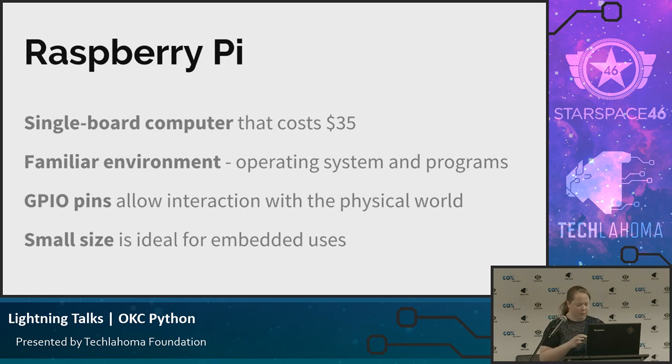And also what's nice about the Pi is the small size. You can put it inside of a mirror or a clock and have an embedded device, attach it to your garage door opener. So these are some examples of what you can do with a Pi and why I really encourage getting started with this if you haven't gotten into hardware yet.